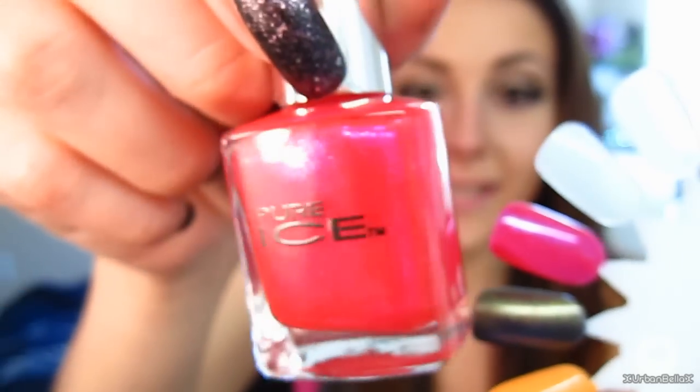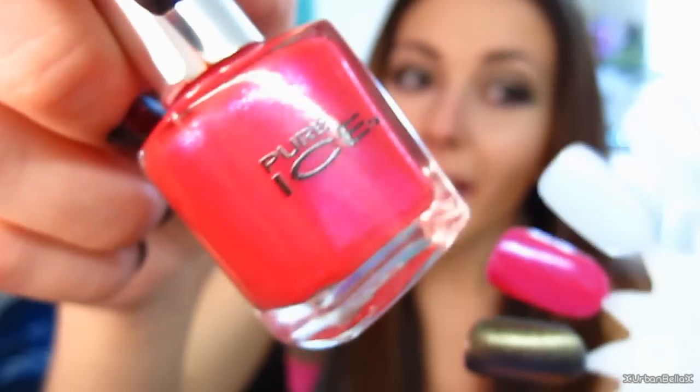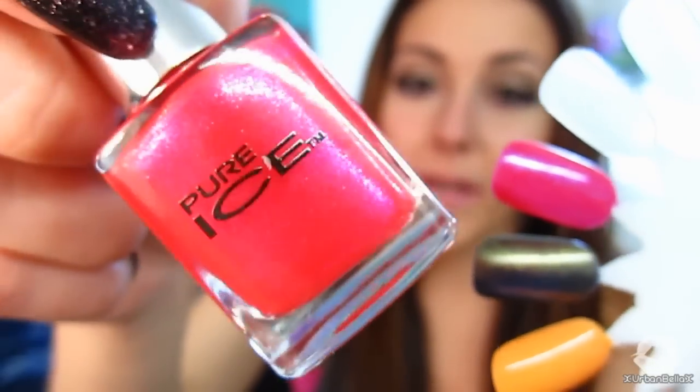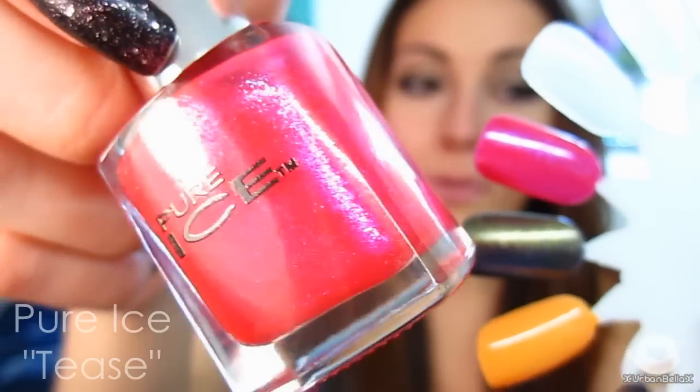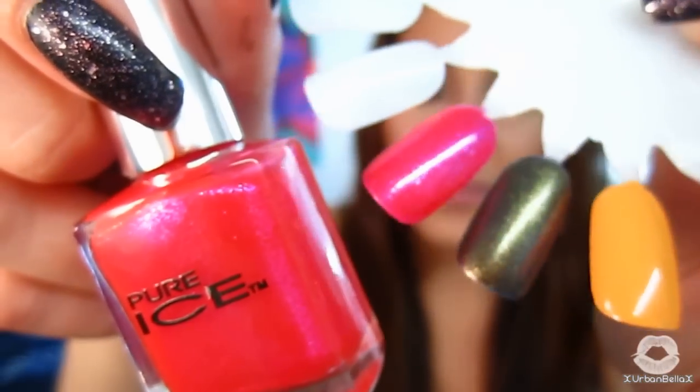The first shade here is actually called Tease, and it's by Pure Ice. You can find these at Walmart for under $2. And it's basically a fuchsia-based color with some really pretty blue and purple and even kind of pinky shimmers in it. And this is it swatched on the nail color wheel here.